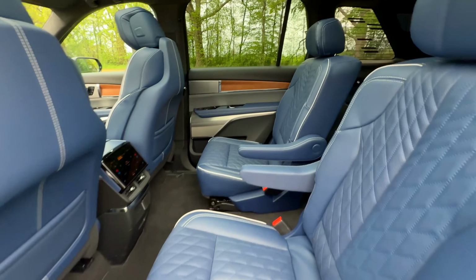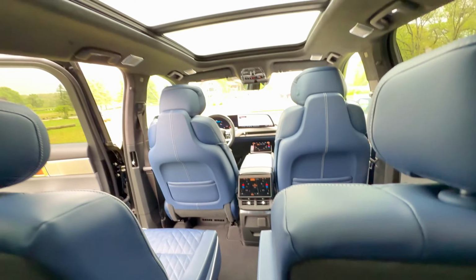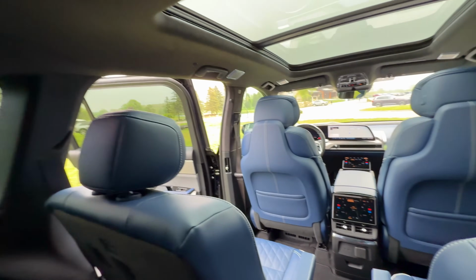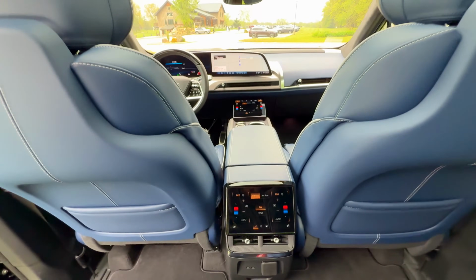Captain's chairs in the second row. Let's see if we can fit in the back. So at 5'11", I don't have the most amount of legroom in the world, but I do actually have an impressive amount of headroom. But if you're just putting your kids back here, there's tons of space. In the second row, you've got those captain's chairs, climate controls as well.